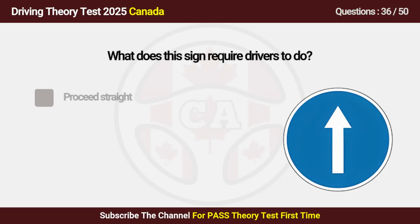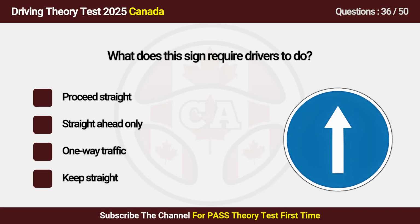Question 36. What does this sign require drivers to do? A, proceed straight. B, straight ahead only. C, one-way traffic. D, keep straight.